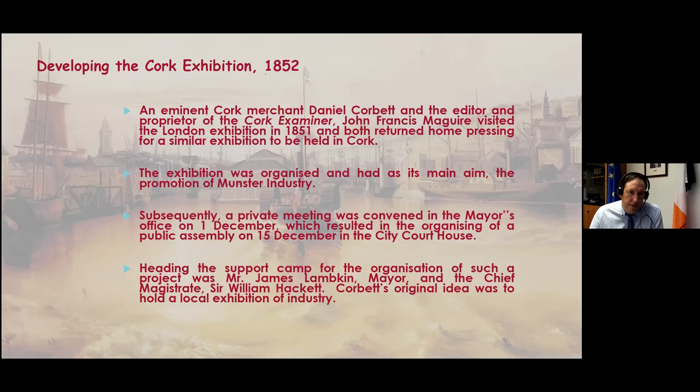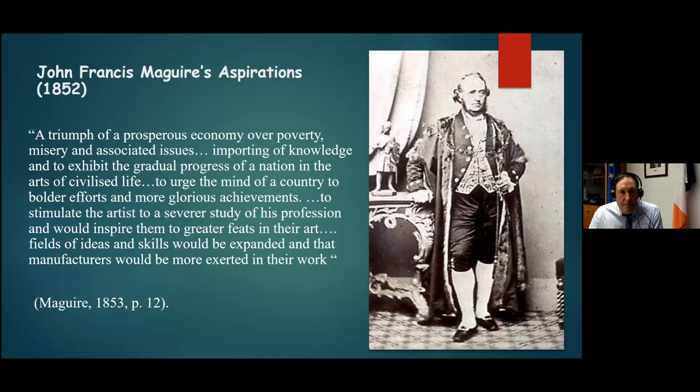And John Francis Maguire said, look, this was going to be a triumph of a prosperous economy over poverty, misery and associated issues. Now, keep in mind, this is 1852. The country, and certainly Cork, hasn't recovered from the Great Famine. But this is, you can see here, to stimulate the artist to a severe study of his profession, inspire them to greater feats in their art, to inspire fields of ideas and skills and manufacturers and so on.